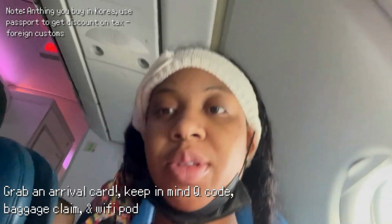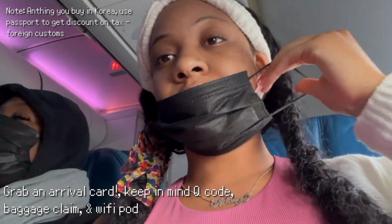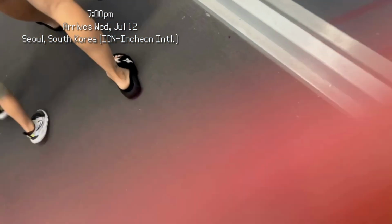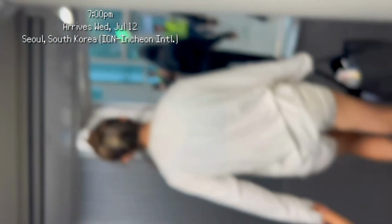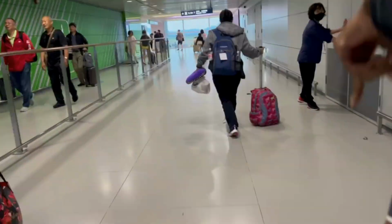Oh, so this is very important. Grab an arrival card. Basically, a flight attendant will walk past you and ask you a bunch of questions, and she's going to hand you an arrival card more than likely. So just take that and fill it out. I made the mistake of not taking it on the plane, so we had to sign the arrival card when we landed, as you can see here. It just took a little longer. And make sure your Q code is ready. You're supposed to do that within 3 days, I think. It's just an app, so that they can check if you're healthy and all that. Also, if you buy anything in Korea, I think you can use your passport to get a discount for foreigners, something like that.